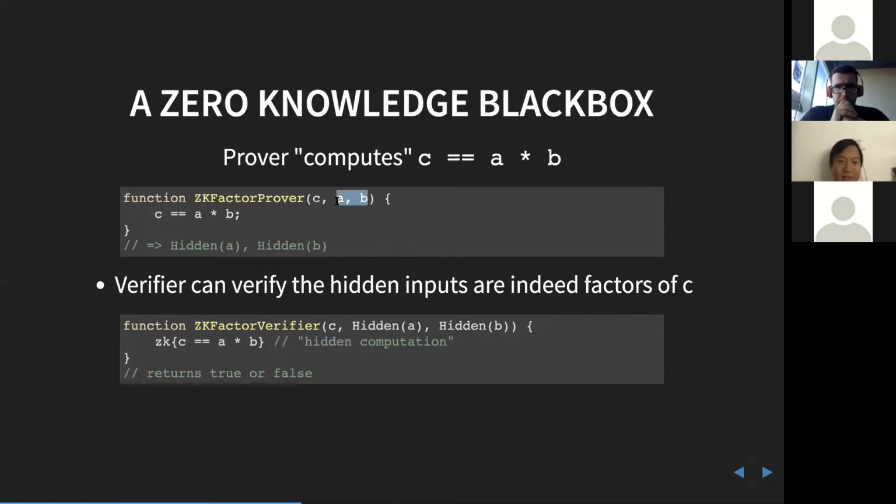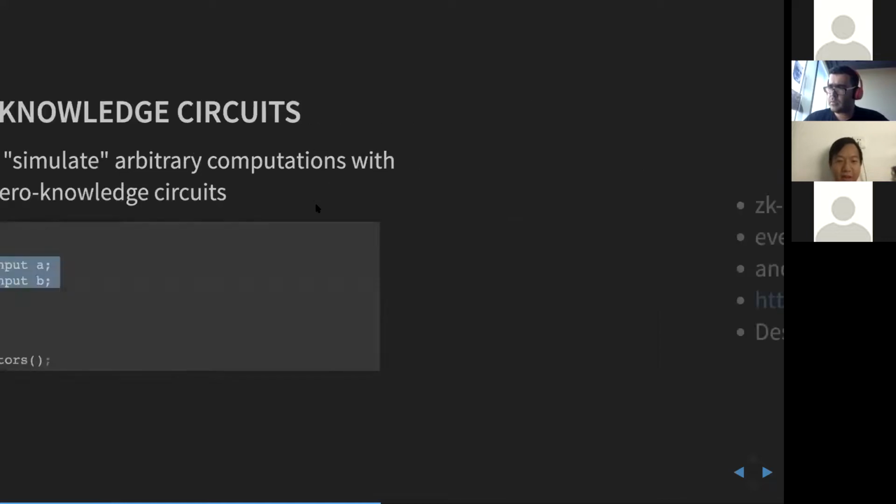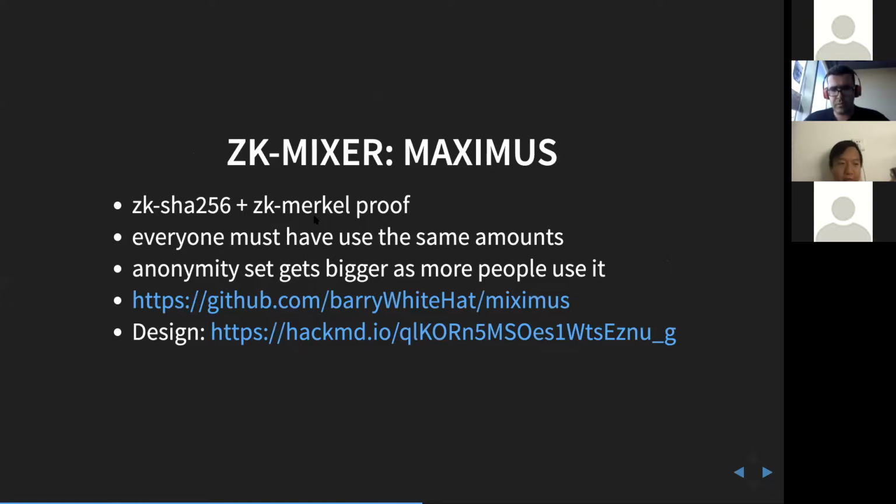And it turns out that you can simulate arbitrary computations with zero knowledge proofs. The idea is you have a program, and you compile this program into an equivalent arithmetic circuit. This arithmetic circuit is just plus and minus, combining all these arithmetic operations to simulate a computation in a zero knowledge way. Okay, so that's the background of the technology, and you can read more about it on Medium, in the blog articles I shared.